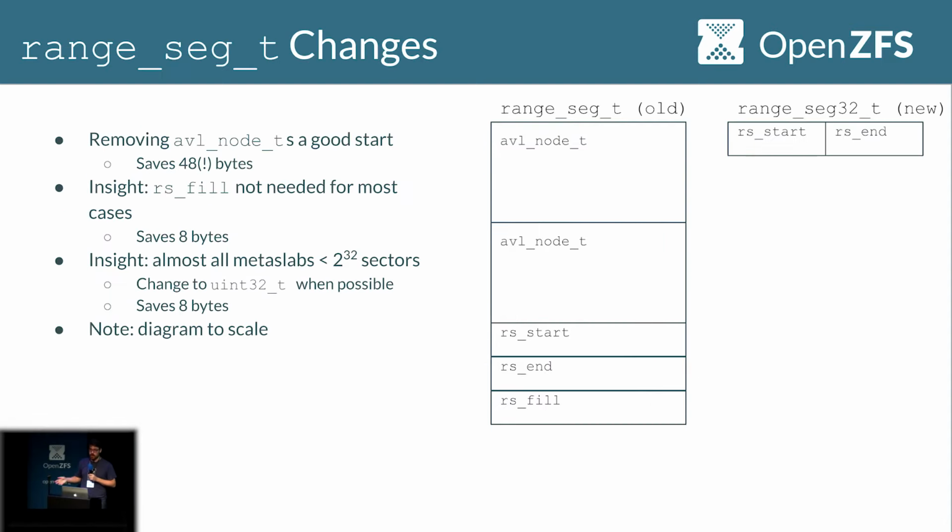So we made those changes. We switched away from the AVL tree to the B tree. And so that was a good start, right? Removing the AVL nodes from the range segment, which is 72 bytes to start with, we cut out 48 bytes. So 66% of the memory gone. Great start. Way to go.